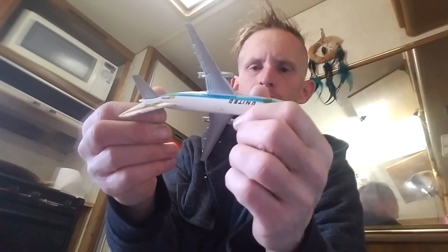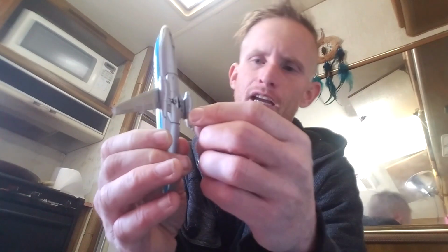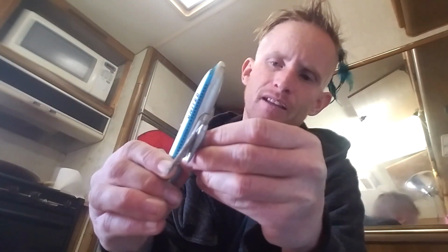And next we got an airplane. This is really cool. This is the first one of these I sold. I do have a lot more expensive one of these. Now this is called an Aero Mini, and that's AEROMINI. It's made in Japan, and it's got some landing gear that opens up like that.